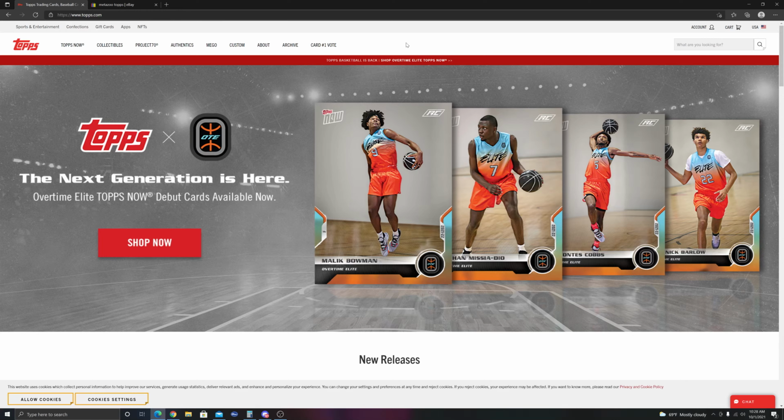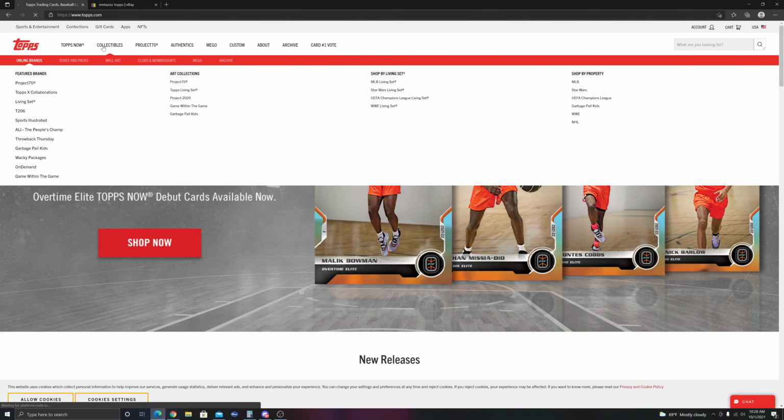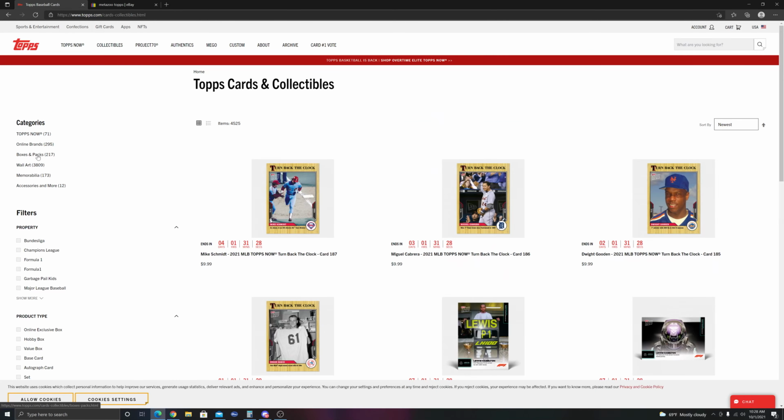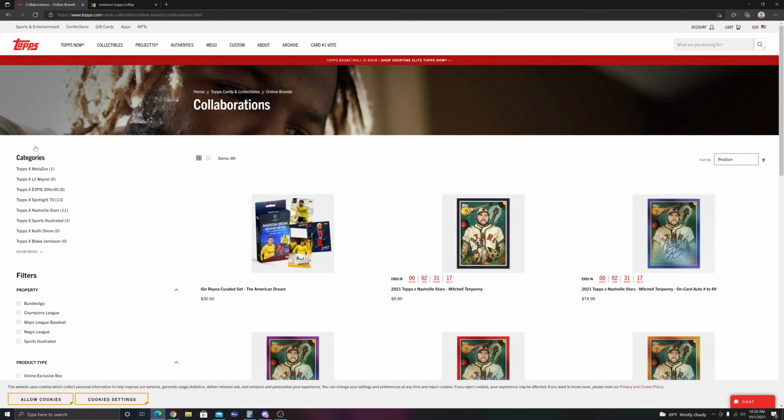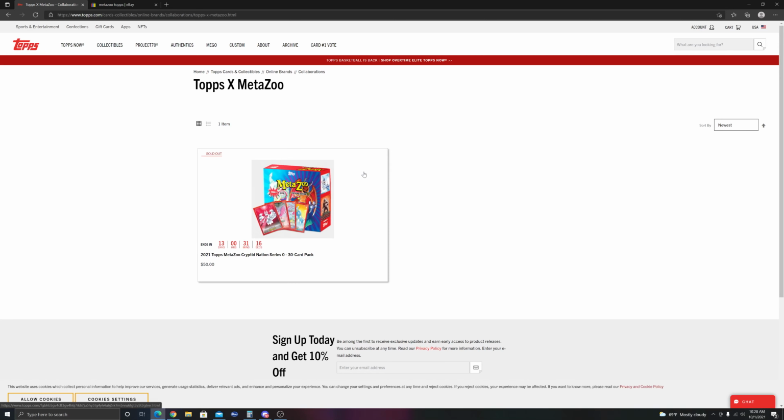Now, I've never really bought any Topps product before. However, I had heard that the Topps website is pretty notorious, infamous for being terrible with new drops on their website. So here we see the Metazoo Series 0 2021 Topps promotional collaboration, and as you can see, it's sold out.